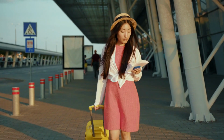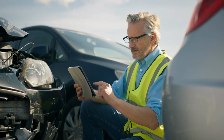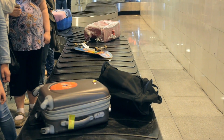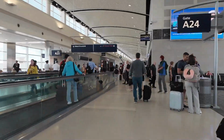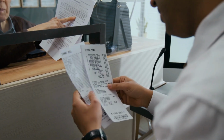7. Document everything right away if something goes wrong. If you experience any delays, lost luggage, accidents, or medical emergencies, immediate documentation can make or break your insurance claim. Take photos of damaged luggage, keep receipts for extra expenses, and get official reports if possible. For instance, if a flight is delayed, get the airline's official delay notice or confirmation. If your luggage is lost or damaged, file a report with the airline and keep a copy.